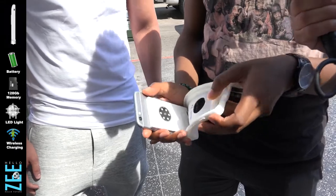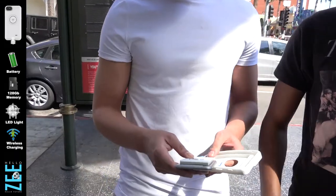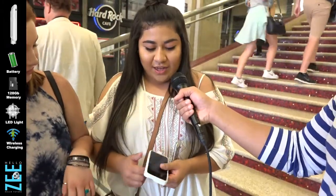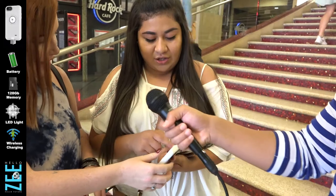Now, what if I told you that we've created a device that incorporates wireless charging, extra battery, extra storage space, and a strong light all in one little square unit? That's awesome. How does it work? So if you have a 64 gigabyte phone, this will add double the storage space to your existing phone memory. Pretty cool. It fits in nicely. It's not very bulky either. No, it's really light and you can barely tell that there's something back here.